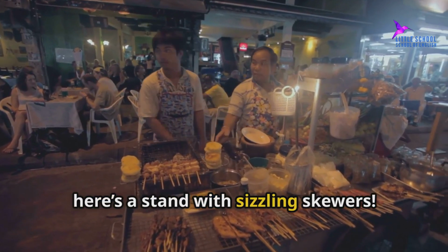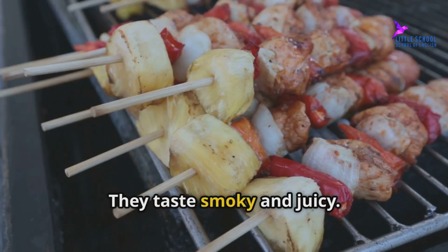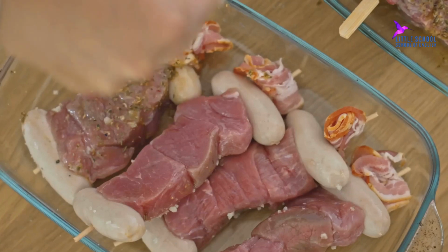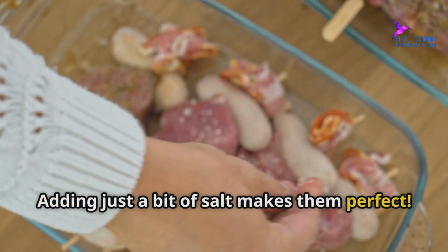Now here's a stand with sizzling skewers. They taste smoky and juicy. The sizzling sound makes me so excited to try them. Adding just a bit of salt makes them perfect.